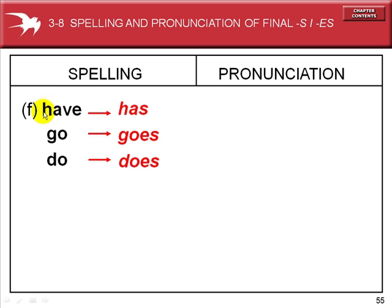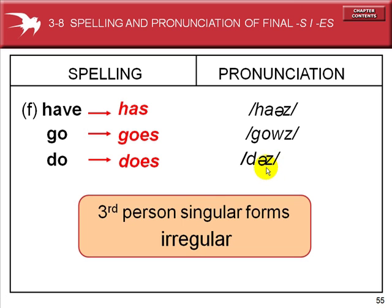For these irregular verbs, we've seen that have changes to has in the third person singular, go changes to goes, and do changes to does. The pronunciation, because they are irregular verbs, changes. Have changes to has with the final Z sound. Go changes to goes with the final Z sound, and do changes to does with the final Z sound. These verbs are irregular.